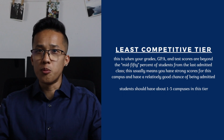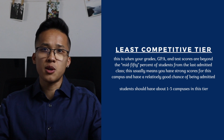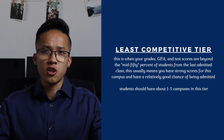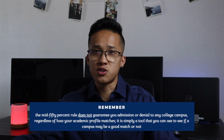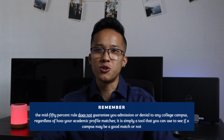And the last tier is least competitive. In this tier, we're looking at schools that you actually go above and beyond the academic profile of the mid 50% of students that were just admitted into that campus. Similar to the most competitive tier, I usually tell students to look into 1 to 3 campuses to apply to in this tier. Just remember though that the mid 50% rule is just a general rule of thumb. It's not going to guarantee or deny admission to a campus. However, it's just one tool that you can use to build your college list.